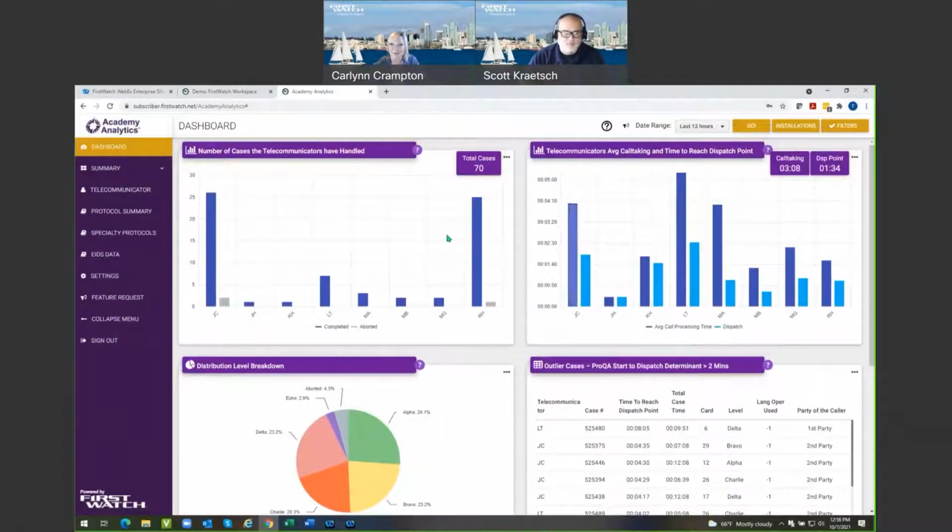Scott, anything you want to add on those two widgets? Just with regard to the time to reach a dispatch point, please keep in mind that we do not pull in CAD data. So this is just strictly the time to reach a dispatch point in ProQA and not when the actual incident was dispatched in your particular CAD system.